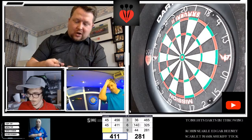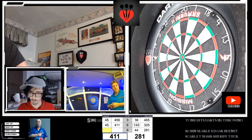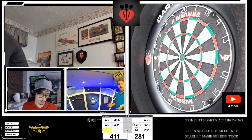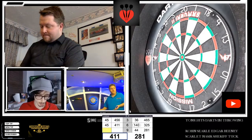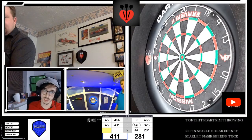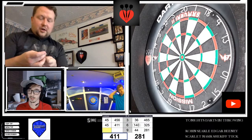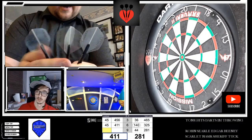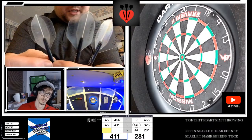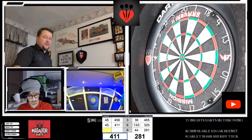I'm just going to put the Loxley short stems on with the clear Loxley flights because someone's asking about the new flights. If you have a look on the website, Sean, you'll see there's more feather flights, different colours. We've got 150 micron flights. There's clear flights. There's all sorts. So I'll put the clear flights on so you can see these hopefully now with the Loxley details on the sides. They look really nice. Still throwing 3 different darts.